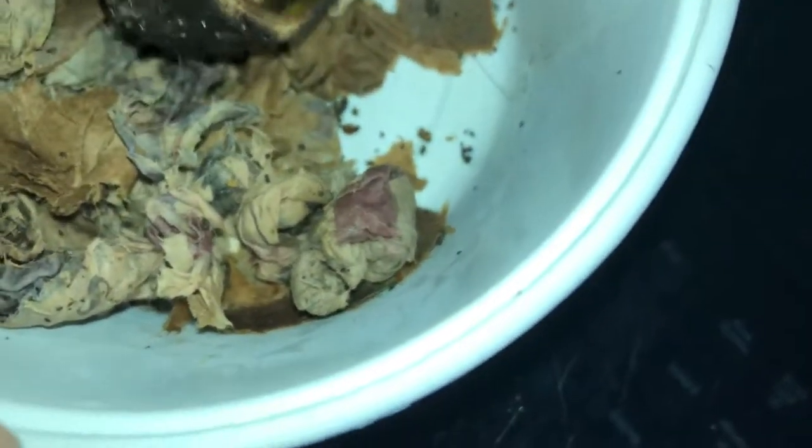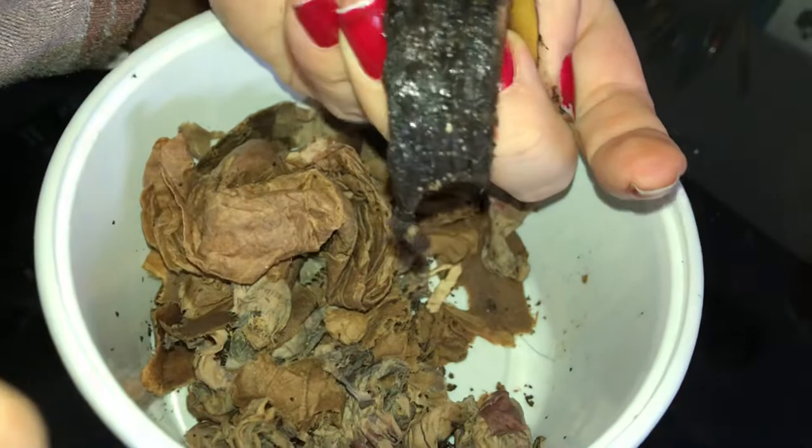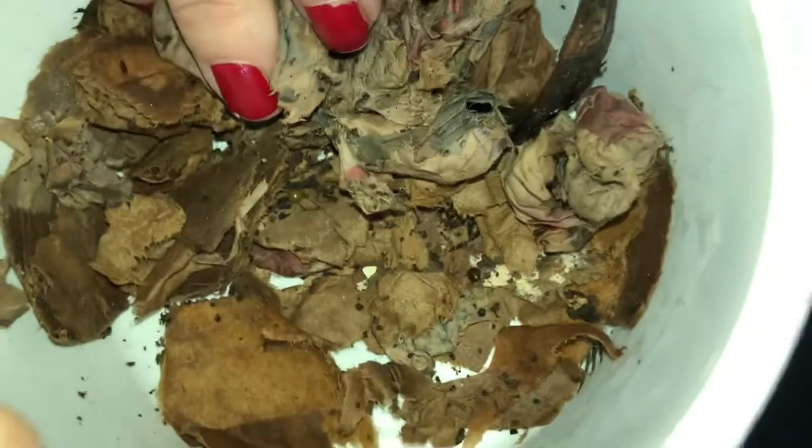There's the little banana I put in. Ooh. Nice and slimy. I don't actually see anything on it though. Let's see. No, I can see cocoons definitely, and it looks like they're getting a little bit darker. I don't think that you can see that on the camera. Maybe this one on the very bottom. Sorry to keep moving it on you.